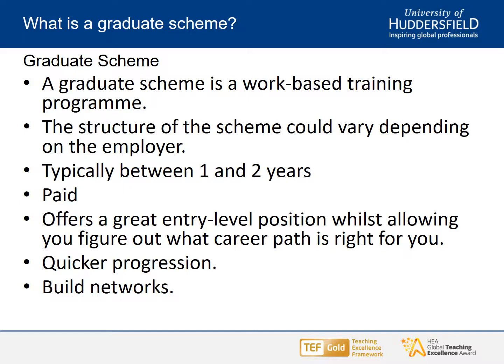Schemes offer a lot of support and training for graduates, which is part of their appeal. They often allow you to move more quickly into advanced roles because of the high level of training and mentoring you have received. You aren't just thrown into a role and expected to get on with it. Again, it is all about building professional networks. The movement around different parts of the organisation allows you to build excellent networks within the organisation, which can be particularly useful for future development opportunities.